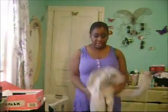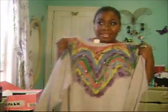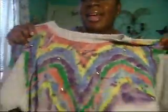So, this is a sweatshirt that I found. This is by Hanes. And I think actually somebody had the shirt and got this spray painted or some kind of paint. And they also put studs on it. So, yeah. I thought this was cute.